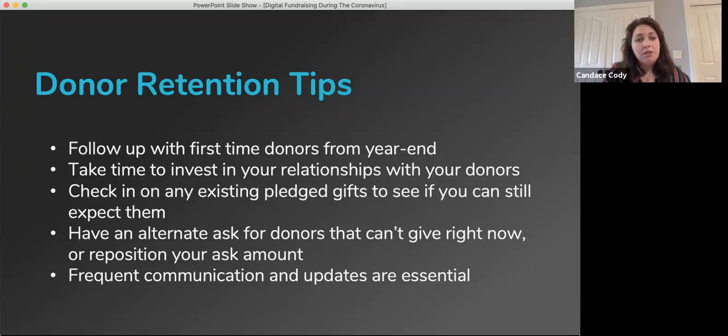I would also really recommend checking in with any existing major donors that have already pledged gifts, and just make sure that those are still coming in. Check in with them to ensure that there are no disruptions on that end. And if there are, then you can put that into your fundraising ask and have that count towards your fundraising goal if you do end up missing out on any of those larger gifts that you were expecting.